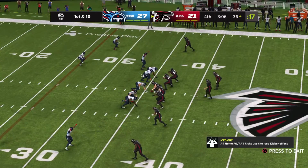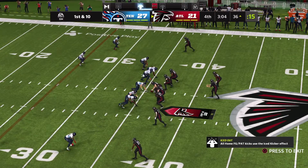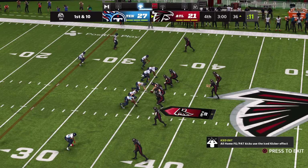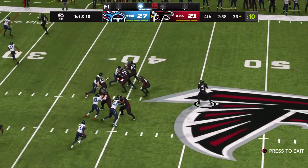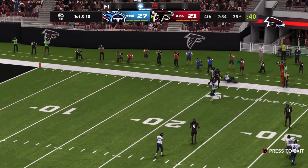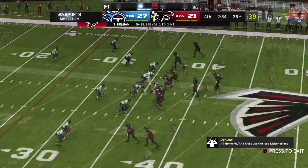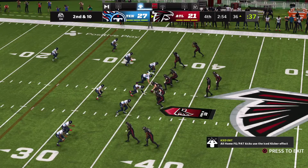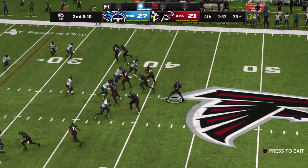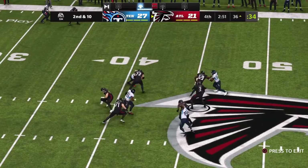So operating from Tennessee territory now. Here's 1st and 10 at the 36. Now Simeon. And this is going to fall to the ground, incomplete. That very nearly their 4th pick of the game. Instead, 2nd down. Again, Simeon.